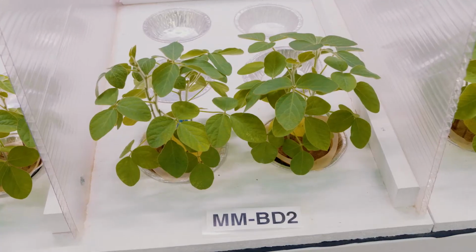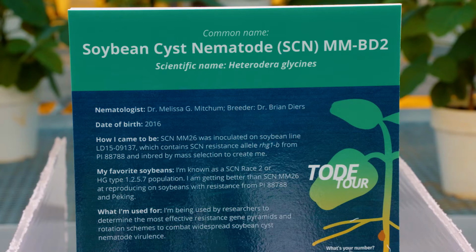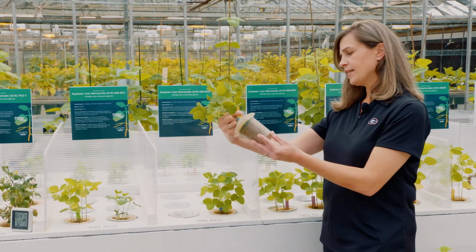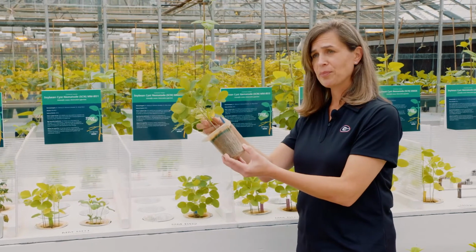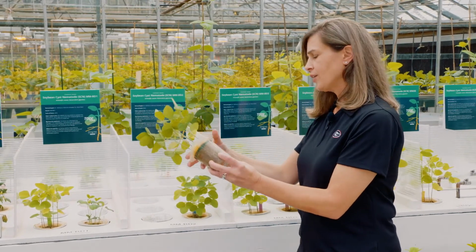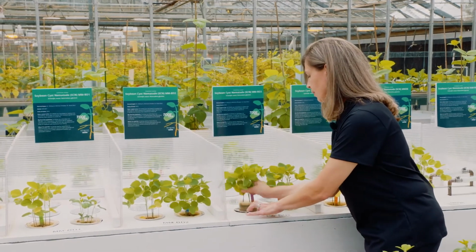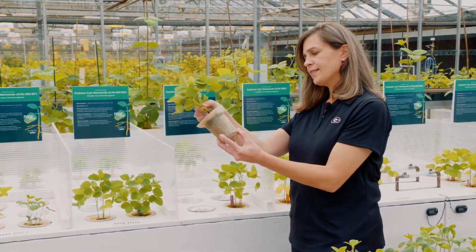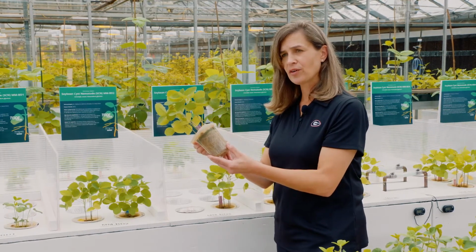Some of these populations are adapted to reproduce on PI 88788. For example, this BD2 population here is highly adapted and can reproduce at greater than 50% female index on PI 88788. In contrast, the population here, MMBD3, is highly adapted to reproduce on the Peking type of resistance, greater than 50%.